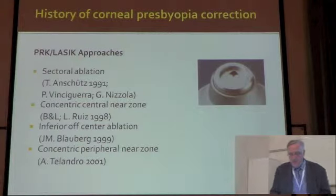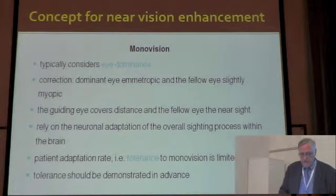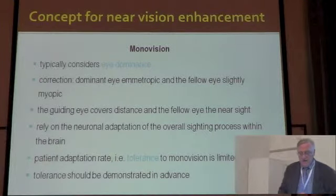The concept for near vision enhancement is monovision, which we have heard about also. It's the eye dominance, and there you are looking at real dominance or pseudo-dominance. The correction is: dominant eye emmetropic, and the fellow eye slightly myopic. And the tolerance should be demonstrated in advance.